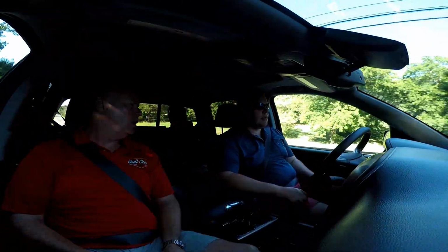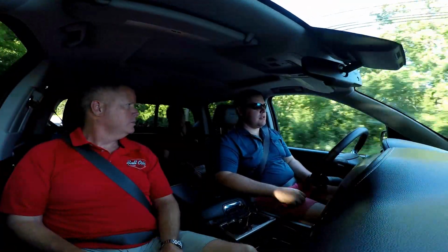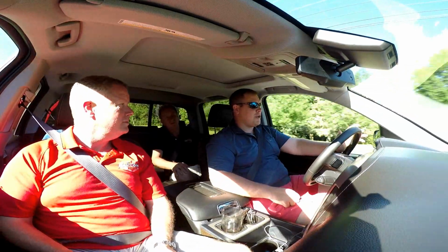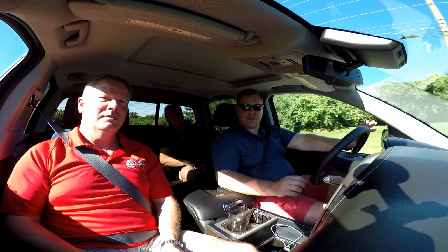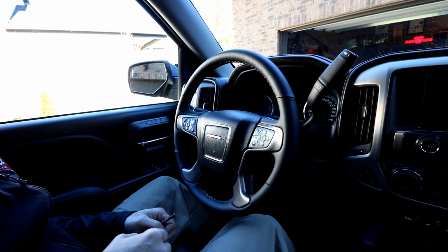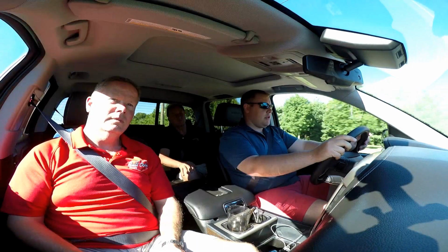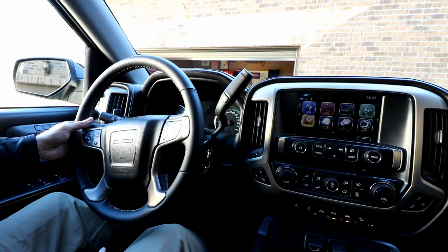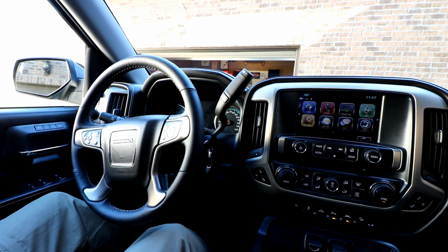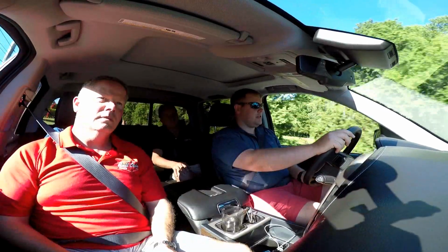So comfort wise, because you're bigger than I am, we'll say that, how do you feel in those seats? It's pretty comfortable. I want to give a little bit of credit to my F150. I think it's maybe slightly more comfortable. I will say I like the steering wheel in the Denali better. The gauges and the touchscreen in the middle, the navigation screen, are very well developed. They seem a little bit more modern than what's in my truck.